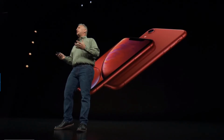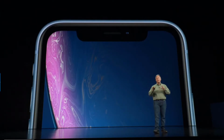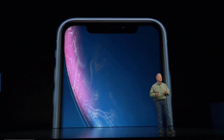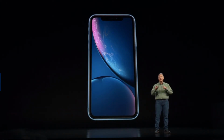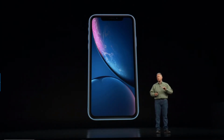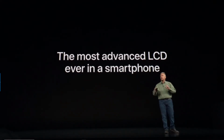All of these are protected from dust and liquids to IP67. They're designed end-to-end with the most incredible technology. This display is really what strikes you, though. It's an LCD display that for the first time goes edge to edge. It took advanced new engineering and technology to do pixel masking and pixel anti-aliasing, and to have LEDs that fit into a smaller space than ever before. This is the most advanced LCD ever in a smartphone.